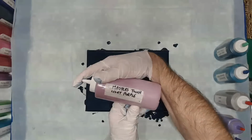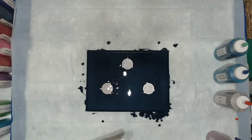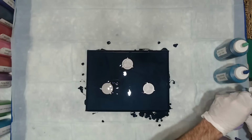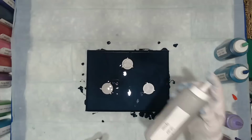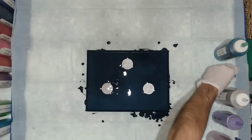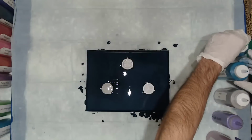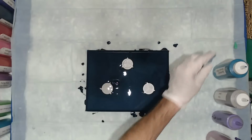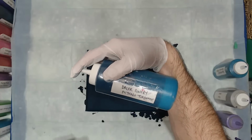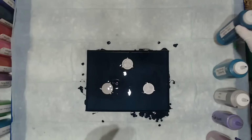Master's Touch light purple. This one's going. You gonna use up the grape? Craft Smart Grape Taffy. Silver Spoon, one of the Parage Posse paints. Grumbacher Turquoise Green. And Dollar Romney, not Knit Romney, Dollar Romney Phthalo Turquoise.